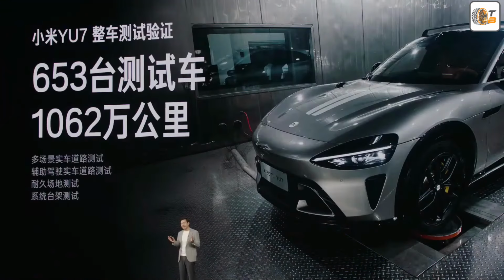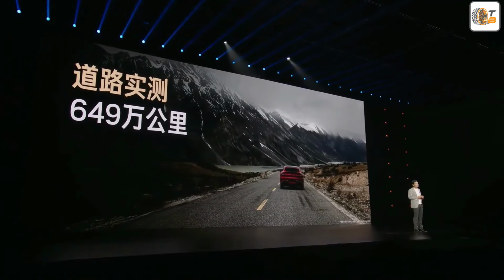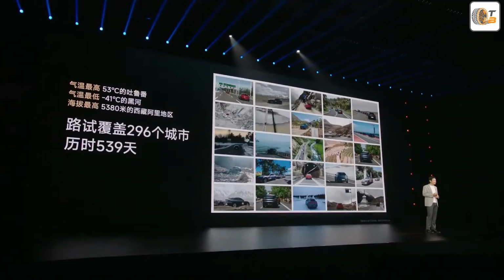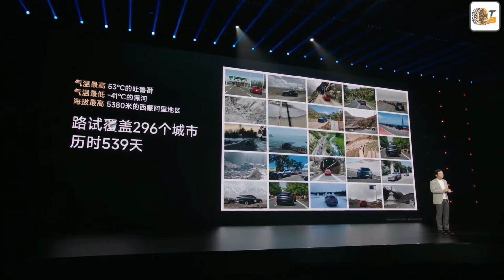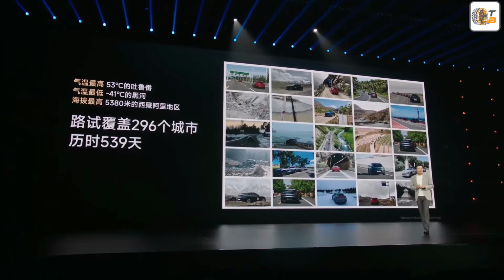We also pay high attention to the verification of vehicles. Throughout the R&D, we used 653 test vehicles, carried out 10.62 million kilometers of testing, and for road testing, we have completed 6.49 million kilometers. Where have you been to? We've been to the entire country, from the south to the north.